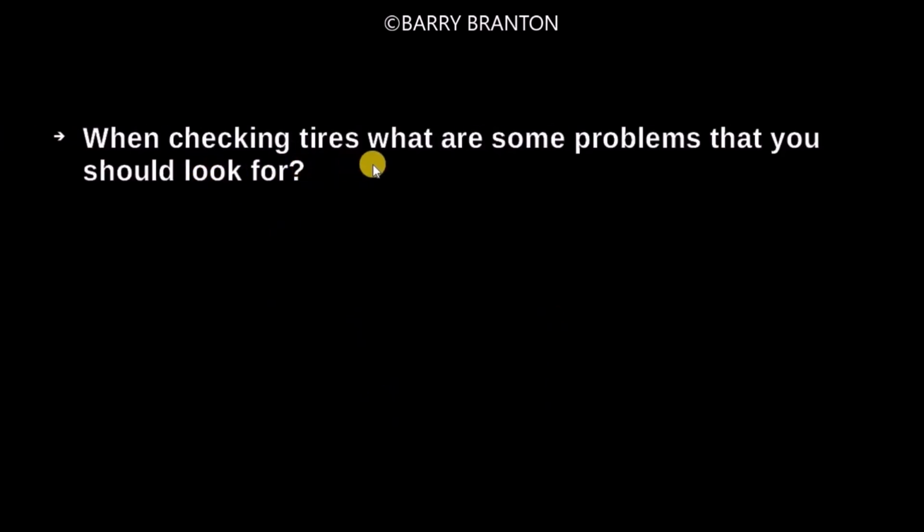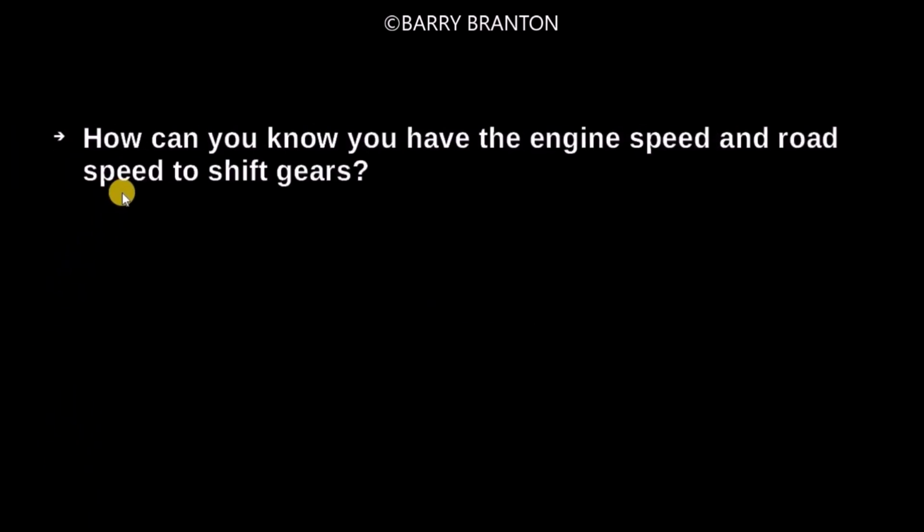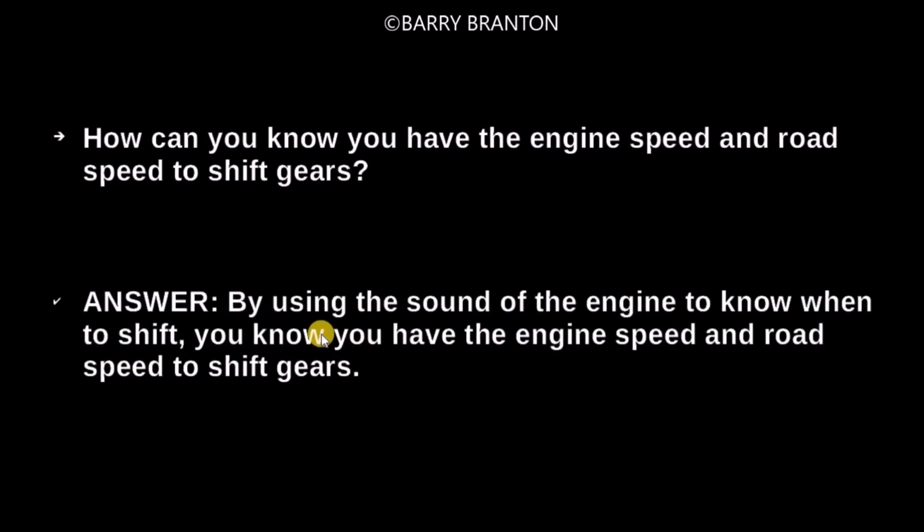When checking tires, what are some problems that you should look for? Bad wear, cuts, or other damage, tread separation, cracked valve stems. How can you know you have the engine speed and road speed to shift gears? By using the sound of the engine to know when to shift, you know you have the engine speed and road speed to shift gears.